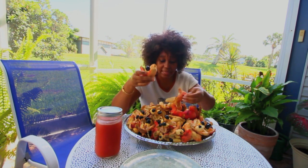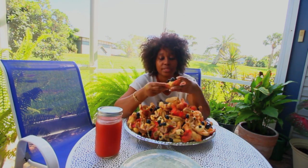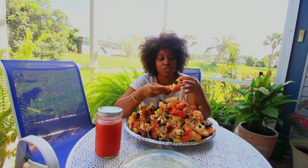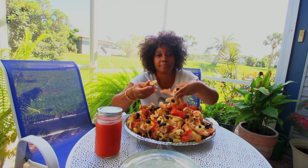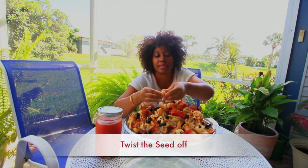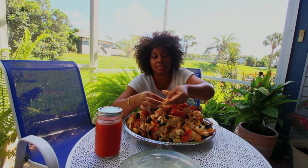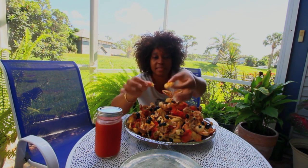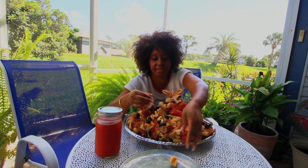So this is what it looks like. You have to wait for these things to open. I'm really excited that I have access to fresh ackee. So let me show you how we actually clean them. You open them up, you twist this head off like so, and then inside there's these little thingies here on the inside. You have to remove it, alright?